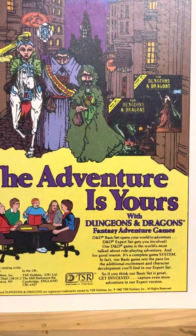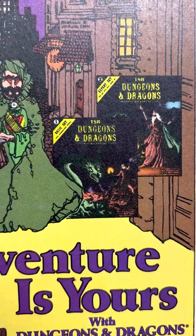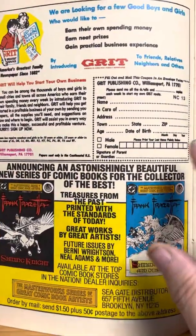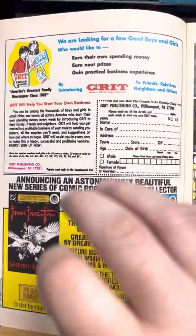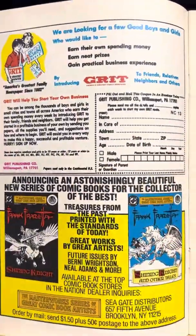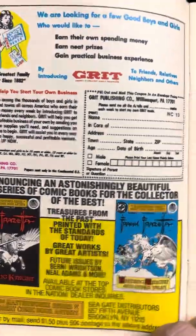Look at this, Dungeons & Dragons fantasy adventure game. This is the basic set. I know Dungeons & Dragons has a big renaissance right now, but at this time, it had peaks and valleys. At this point, Dungeons & Dragons was very popular, and then during the 90s, it kind of disappeared again. So this is 1983. This is around when I started getting into Dungeons & Dragons, during this high point. And we have some Frank Frazetta comics.